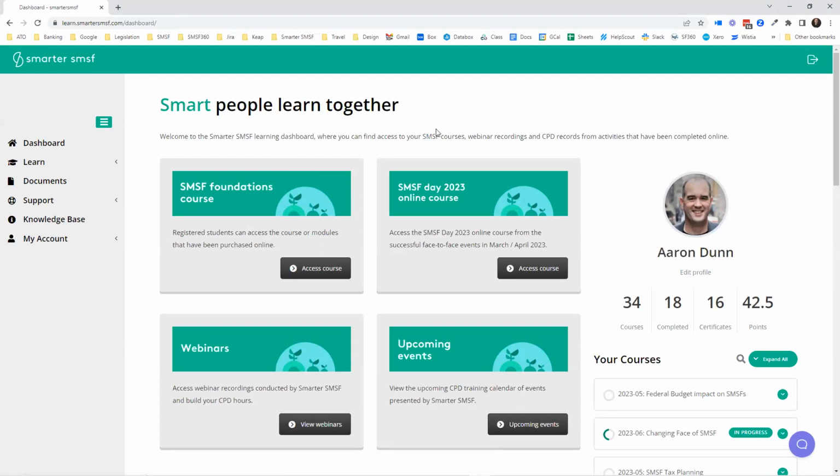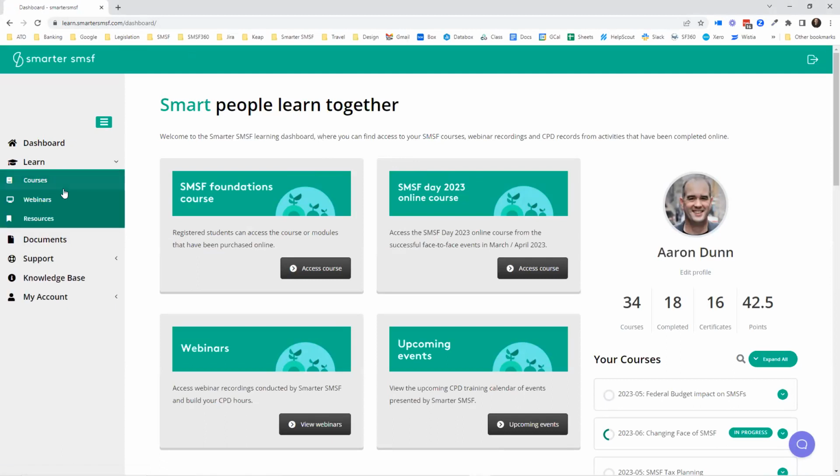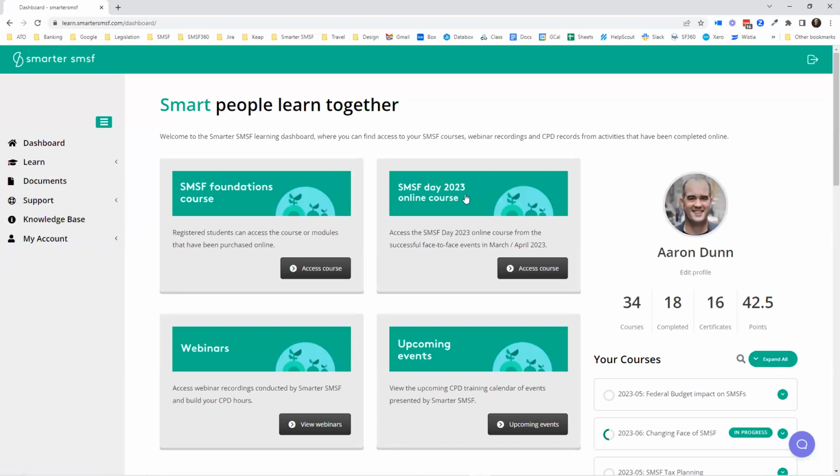You can log in from our learn.smartersmsf.com and it will take you into this dashboard page. When you log in, you can also log into our main app, which of course allows you to order documents. The navigation on the left-hand side gives you access to the relevant parts of the website. We also have a dashboard on here that takes you into the content that you'll be able to access.